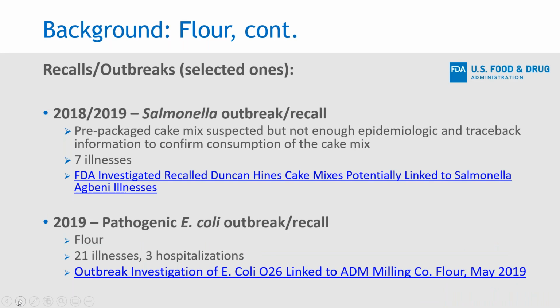In late 2018 and early 2019, officials in Oregon identified salmonella in a box of classic white cake mix. CDC reviewed the PulseNet database and identified 7 recent infections from 5 different states with the same strain of salmonella as the salmonella identified in the cake mix. Unfortunately, there was not enough epidemiologic and traceback information available to definitively determine if ill people in this outbreak were linked to the contaminated cake mix, but it was a link via the PulseNet database.